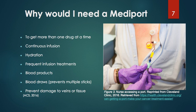Ports are used to get more than one drug going at one time, to allow for continuous infusion, to hydrate patients, to allow for frequent infusion treatments, to administer blood products, to allow for blood draws, and to prevent damage to veins or tissue.